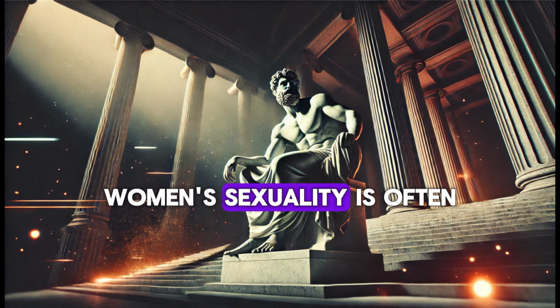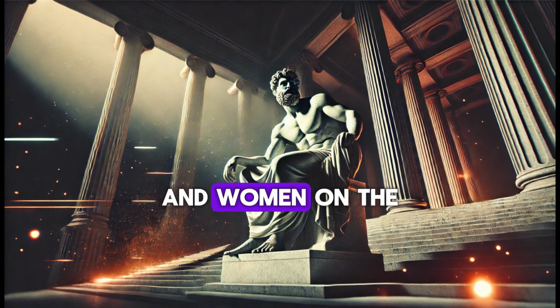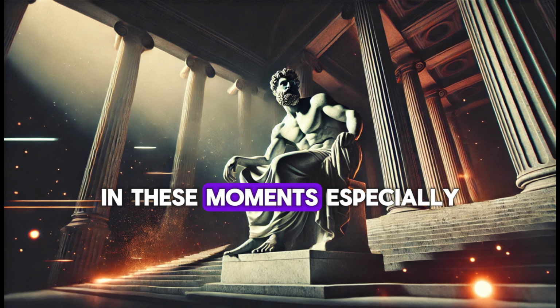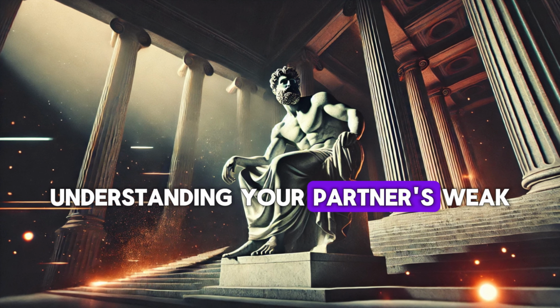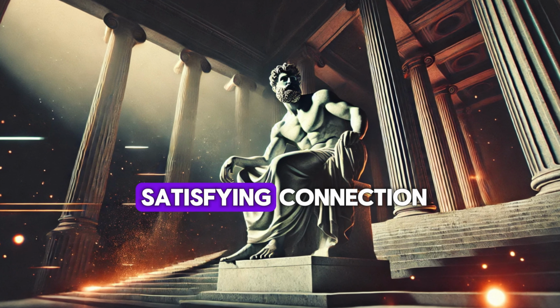Women's sexuality is often considered a powerful weapon in the dynamics between men and women. On the other hand, the left hand of a man can become his greatest ally in these moments, especially for those with experience in understanding and utilizing its potential. Understanding your partner's weak points is crucial for cultivating a deeply intimate and satisfying connection.